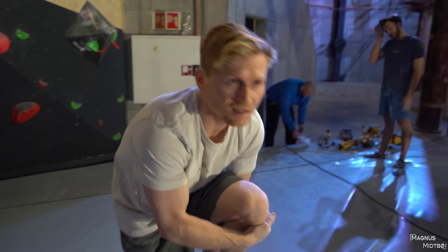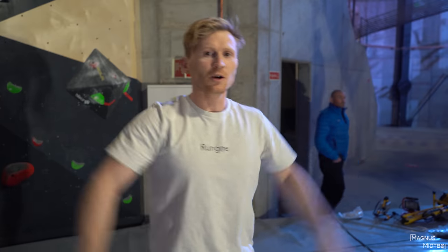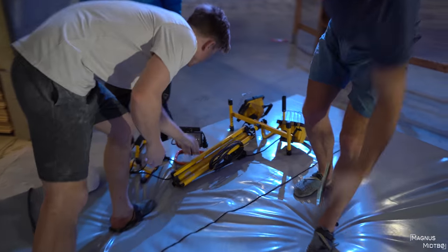We were complaining about the lights in here. Now we got some more lights, so now the picture is gonna look a lot better. One, two, three, four. Wow. Two small ones, replace these on the ground.